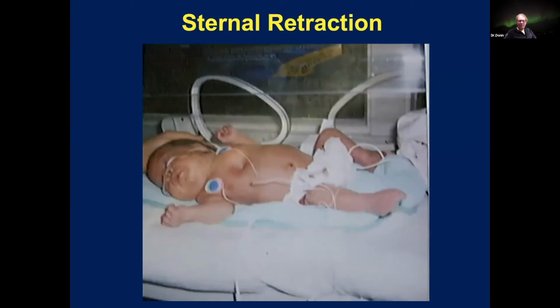And here you see one of the hallmarks of a newborn with severe respiratory distress: subcostal and intercostal retractions. And somebody postulated that you could put a hook into the sternum, and by pulling up on it, you could improve lung volume and functional residual capacity. Didn't catch on really well, thank goodness.